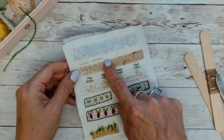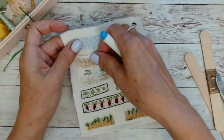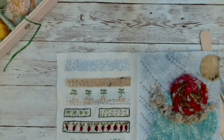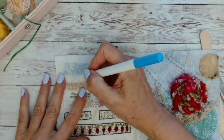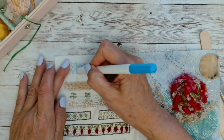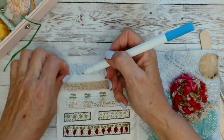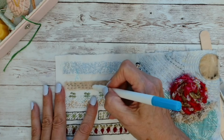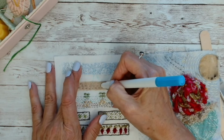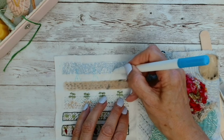So I'm going to do the climbing beans now. And I'm just going to draw in the canes, because my beans are going to climb up a little row of canes. So we're going to go up into the sky bit, and I just want 3. 1, 2, 3. Some over at the top. They don't have to be perfect. 1, 2, 3.